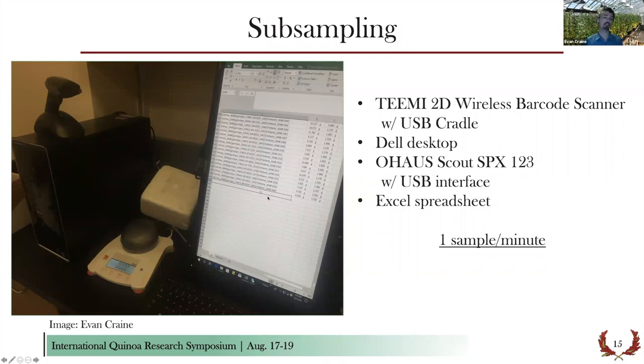I've listed some of the equipment we use here. You can do this other ways, but since we're using a lot of samples in the pipeline, we wanted to try and automate the sample data information so that we can lower the risk of having any human errors entering IDs or entering weights.